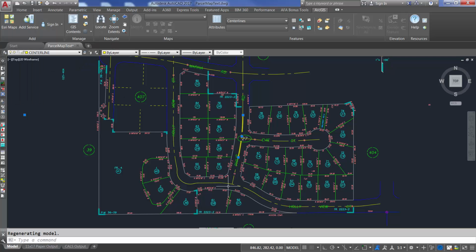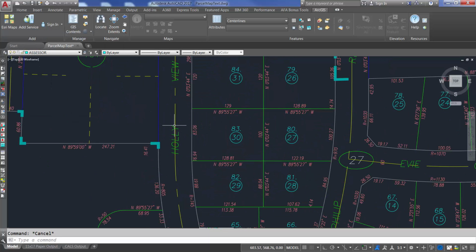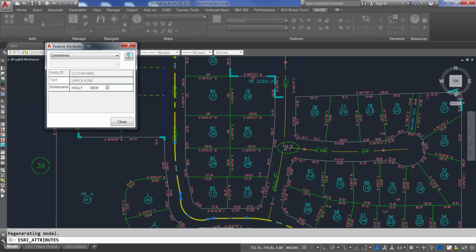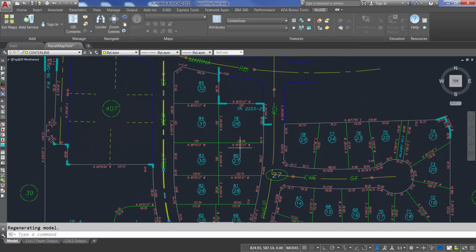Since one text object is used to define the field value of multiple features, when I look at the attributes of another feature linked to the same text value, I see their values are also in agreement from changes I made to the text value. Looking again at the long street, I have not yet addressed the two text values that I'd like to be linked to the same field value. To accomplish this, a new command has been added, Esri Relate Text.